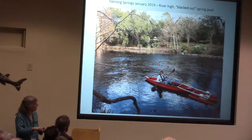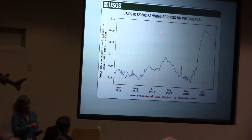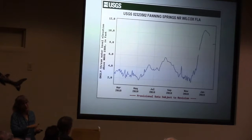And just very quickly, this is what this sort of a situation looks like. Again, we're here at Fanning Springs, right up there at the head spring. What we can see is that the water level went from 2 up to nearly 12, rose almost 10 feet during November and December. It's coming down a little bit. So water level coming up from the river, submerging that spring. And so the next slide you'll see is the flow rate.